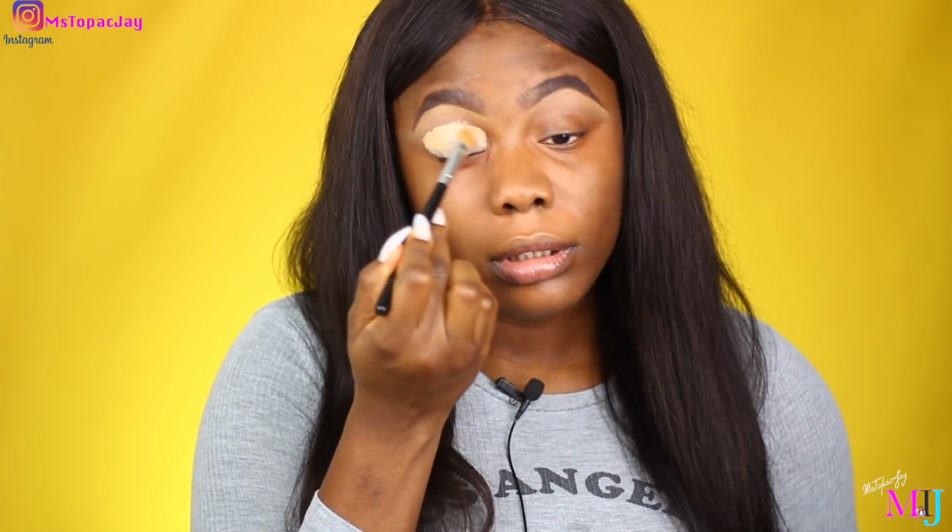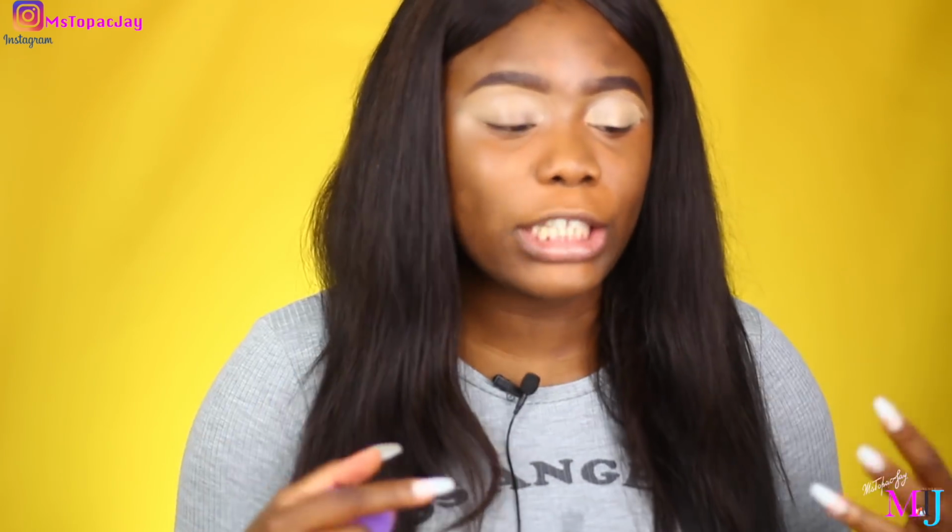It actually reminded me of my MAC Paint Pot, but I hardly reach for it, and I believe it's mainly because I use my concealer as eyeshadow base. Like when I'm doing my foundation and concealer and whatnot, I just go ahead and put it on my lid, you know, because it's just easier to do that way. I don't know, do you guys still use eyeshadow base as eyeshadow primer, or do you just go straight in with your concealer or your foundation?